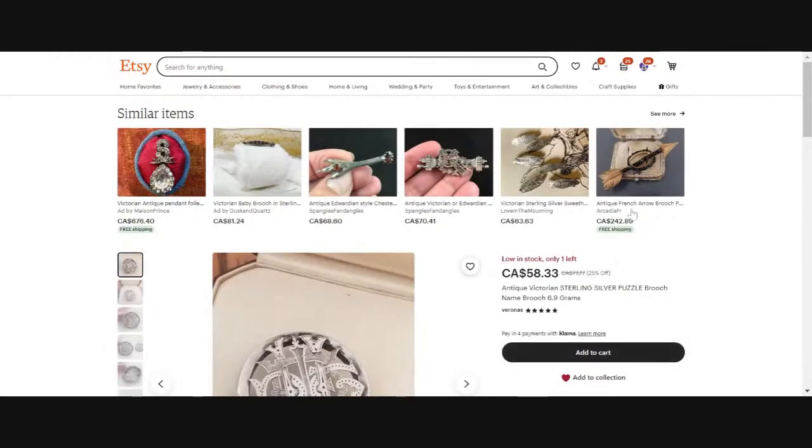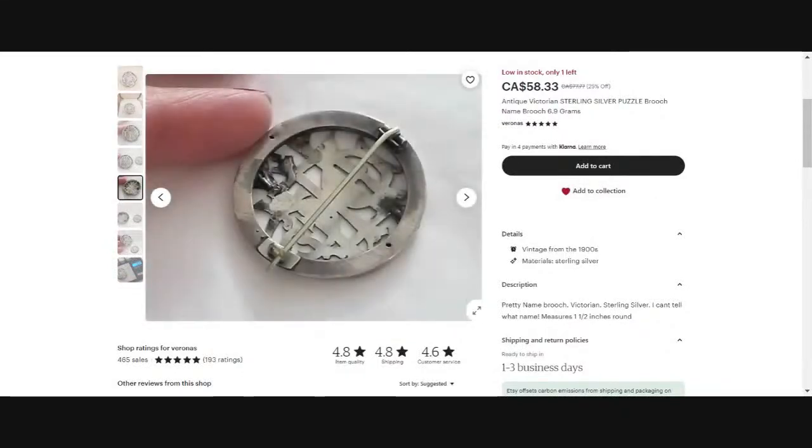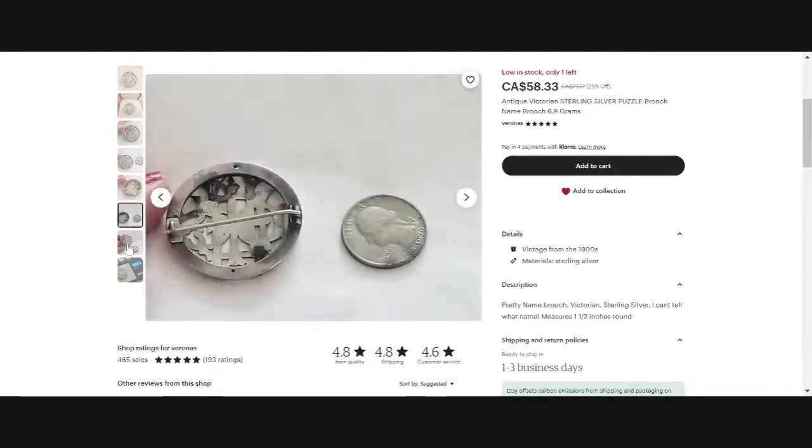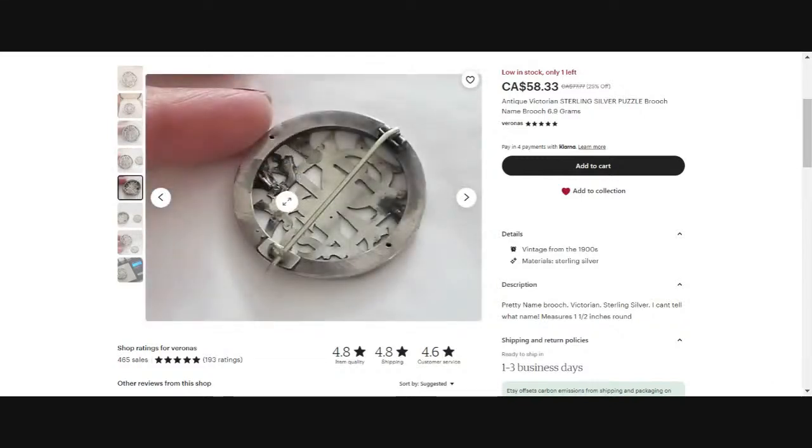58.33, 25% off. I'll show you the back on this as well. So it's pretty common for there to be sometimes replacement hinges on these. It seems like when they were worn a lot, or replacement clasps. And in terms of size, they're usually around the same size, so greater than a quarter, kind of like the size of the one that I have on today. Make sure that if you are interested in this one, you do note that there appears to be just a little bit of solder type markings, maybe repair that was done to the piece.